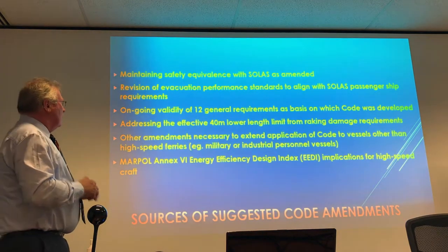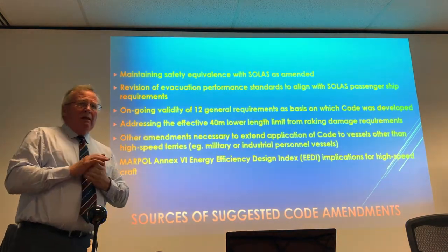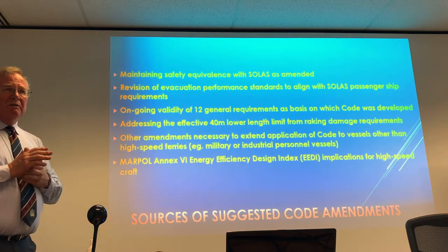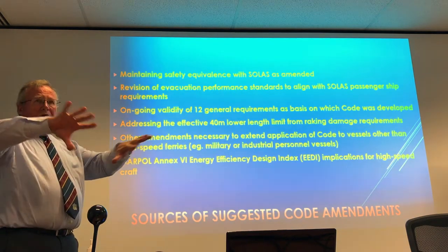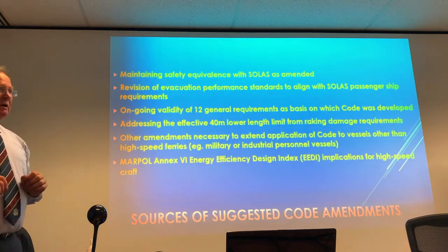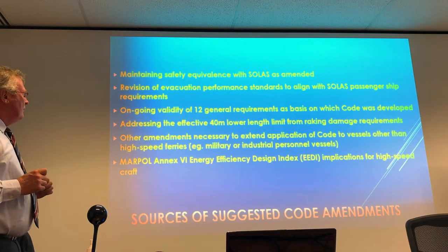They need to have a look at the ongoing validity of those 12 general requirements, and in particular how some of them might be addressed without making them general requirements so that the application of the code can be broadened, particularly to military vessels, but I'll talk about that later on.